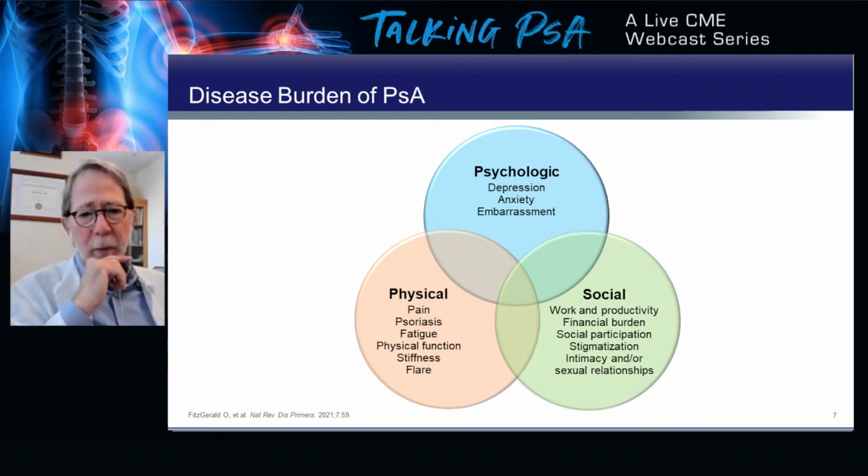This gets across the point that there's a significant disease burden, both at a physical level, a psychological level, and social level, with impacts not only on pain and physical function, but also the prominent comorbidities of depression, anxiety, and just being embarrassed about having this problematic skin disease. And then social impact on ability to work, ability to participate in family life, and so on.